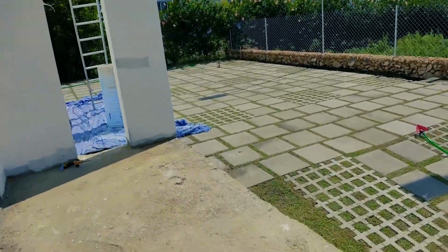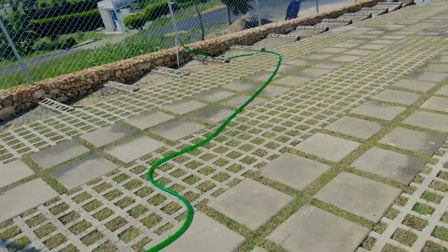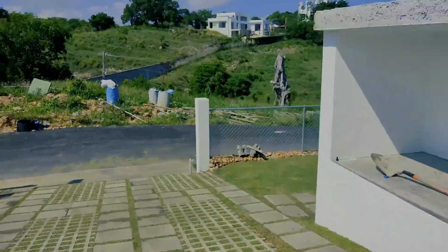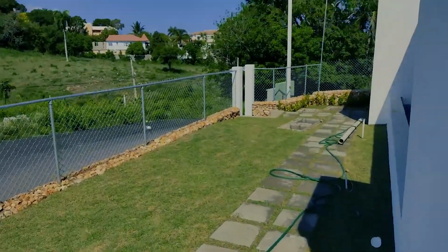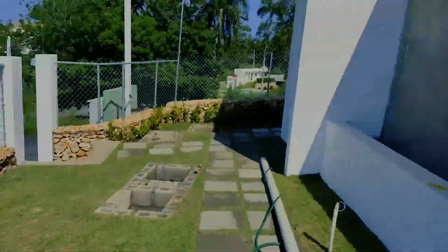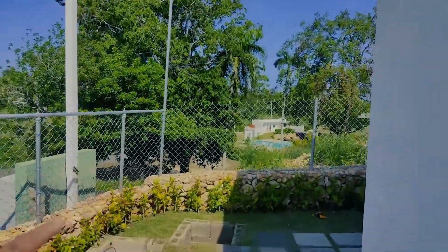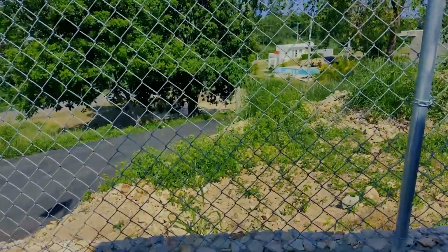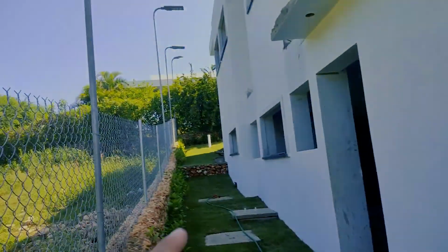Let's take a look downstairs. There is a basement. Nice garden here. Everything here will be covered with these trees. They will grow up, and that helps you to get privacy like that over there. That's a storage area, another laundry area.